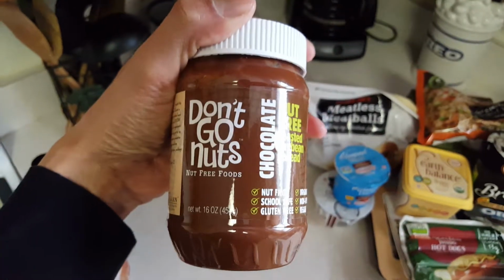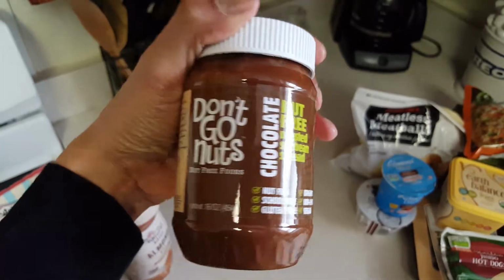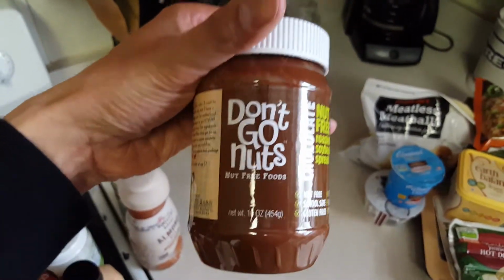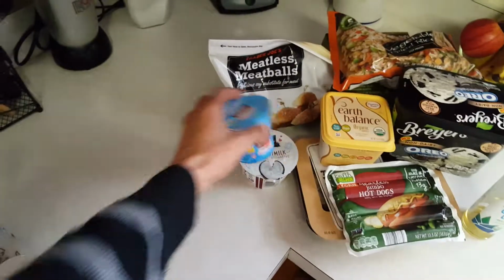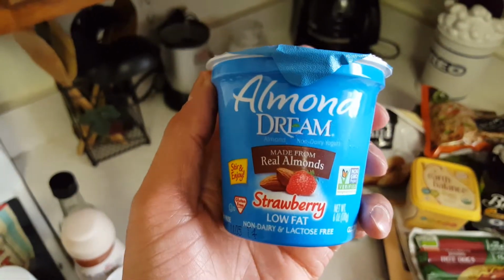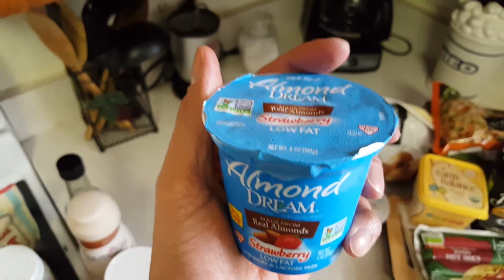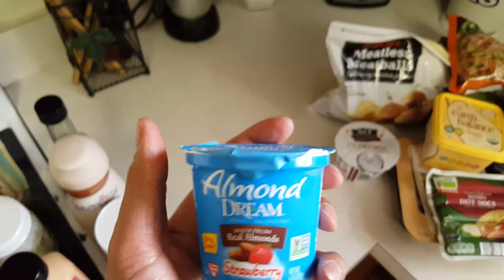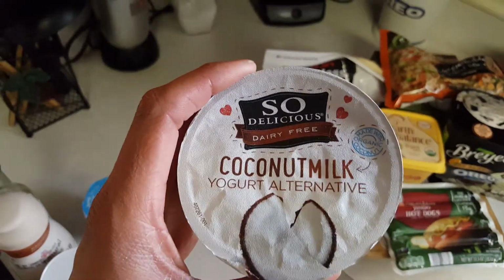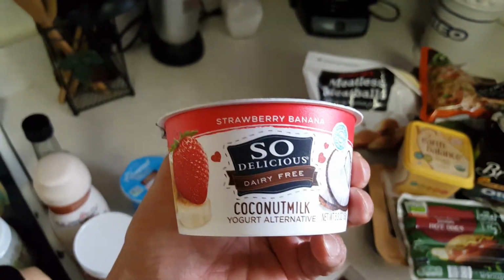Chocolate spread. This is mainly for the kids. I eat this once in a while, but again, mainly for the kids, for school. This is a yogurt here that I prefer, made with almonds. Good alternative to your yogurt. Here's another yogurt alternative, coconut milk, so delicious. Dairy free.